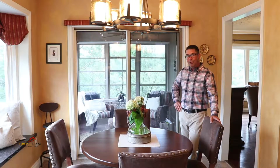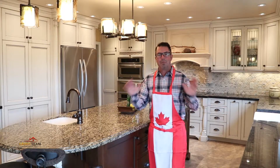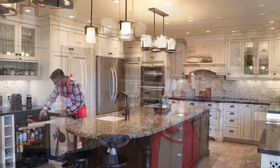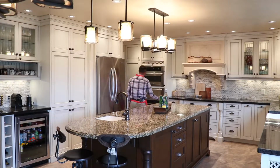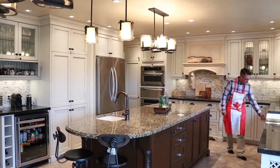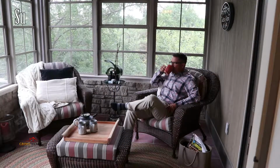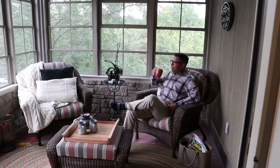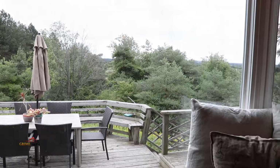Now for reason number 1. The kitchen in this home has been completely renovated. It boasts a huge center island, granite counters, undermount lighting, stainless steel appliances, wall oven, warming drawer and microwave, farmhouse sink, and loads of cupboard space. Off the kitchen, we have a great sunroom, perfect for reading, morning coffees, or an evening cocktail, and it walks out to the upper deck with great easterly views.